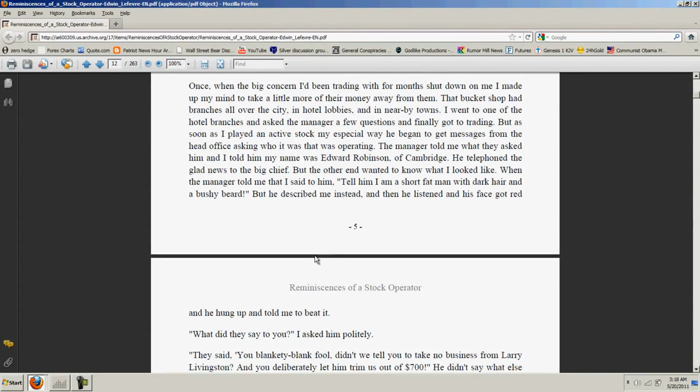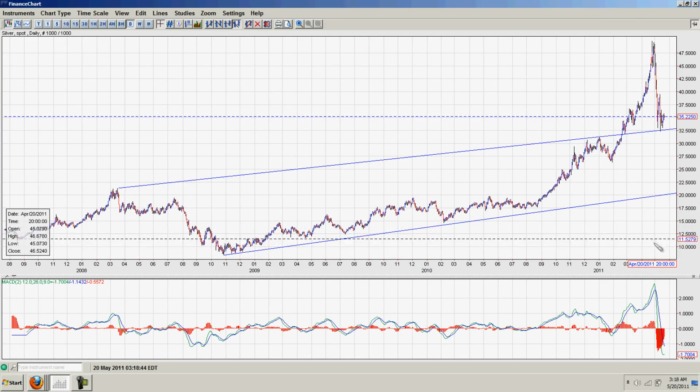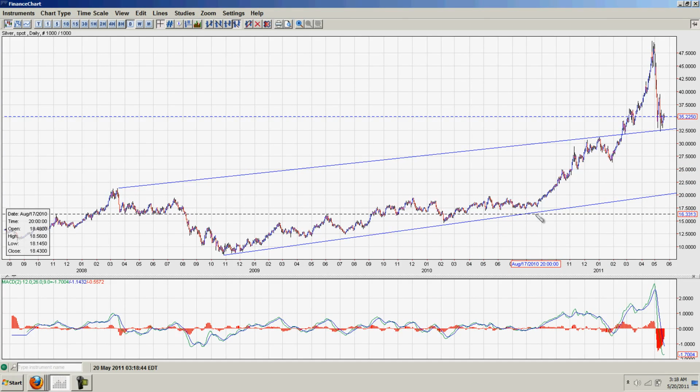So why am I bringing this up? This is the reason why. Because this argument about paper silver versus physical silver, and as I pointed out, it's a ratio of 5,000 to 1 that is being traded. And essentially the COMEX is a bucket shop. The reason why is because the vast majority of it, 99.99% of what's traded there, has nothing to do with the underlying asset. So the people who are purchasing on margin in that market are being taken out by bucket shop drives.